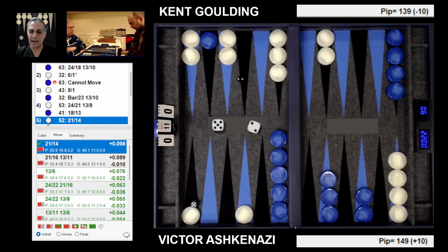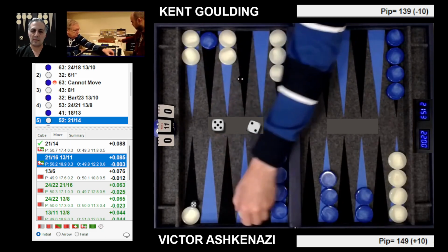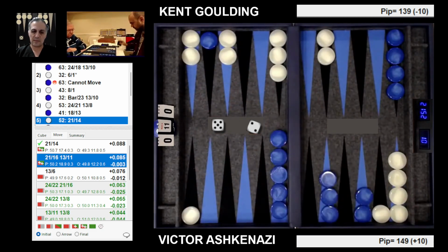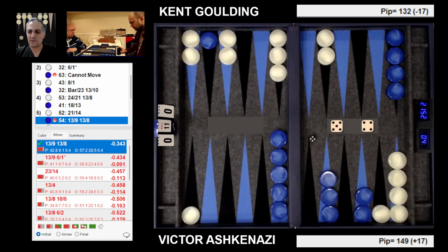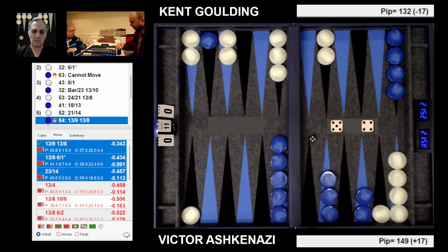Kent's looking to attack. He cannot with a 5-2. He's got to just play from the back. Yep, that's what he does. Victor wants to hit. He rolls a 5-4. Cannot hit. Not a very productive roll.